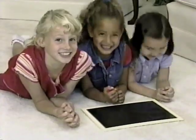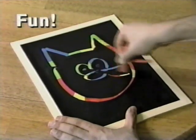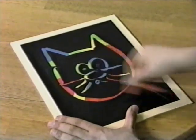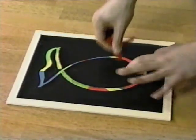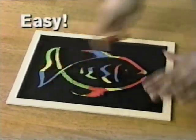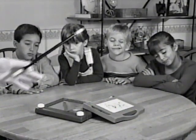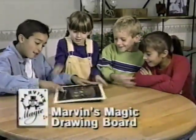Are you ready to have some fun? Well, now you can create colorful works of art in just seconds with Marvin's Magic Drawing Board. It works like magic. Wonderful, colorful creations come to life right before your eyes. It's easy and it's fun. Don't draw in boring old black and white. Create a beautiful world in color with Marvin's Magic Drawing Board.